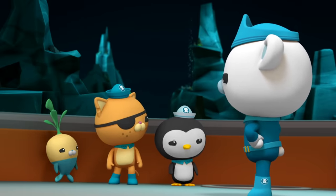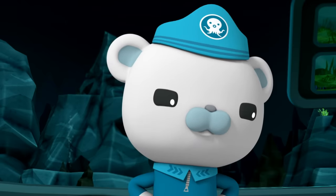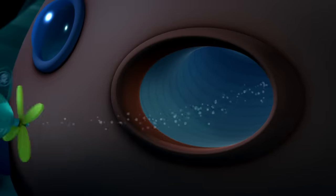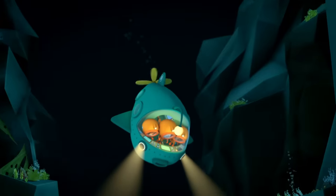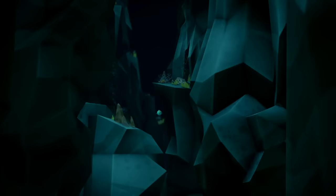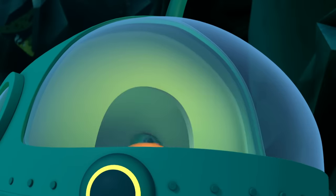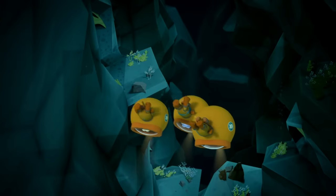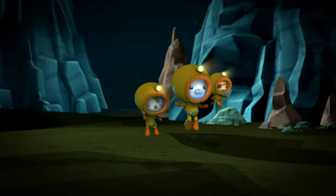So how do we know where to put the Octolab if we can't even see the bottom? We'll have to go down and look. Kwazii, Shellington, you're with me. Time to get out of the gup and head for the very bottom. We've made it to the bottom!